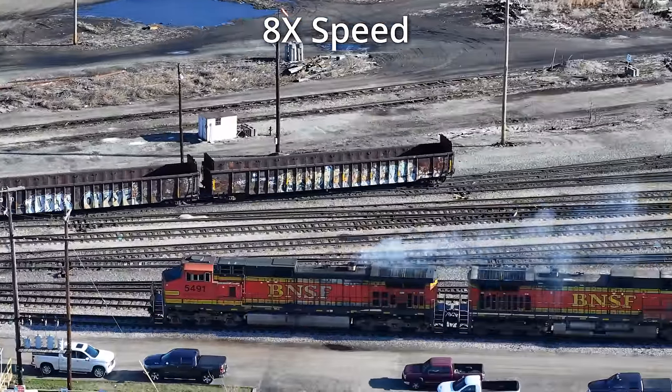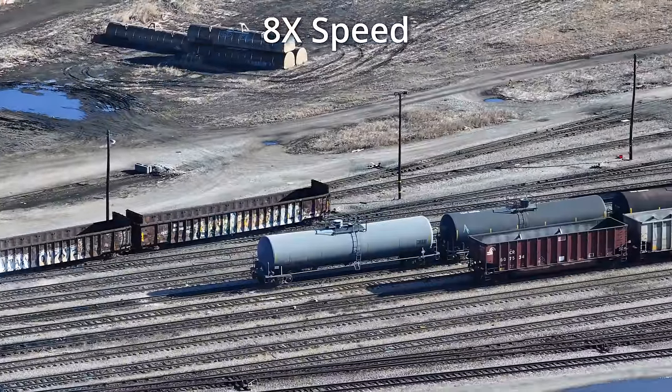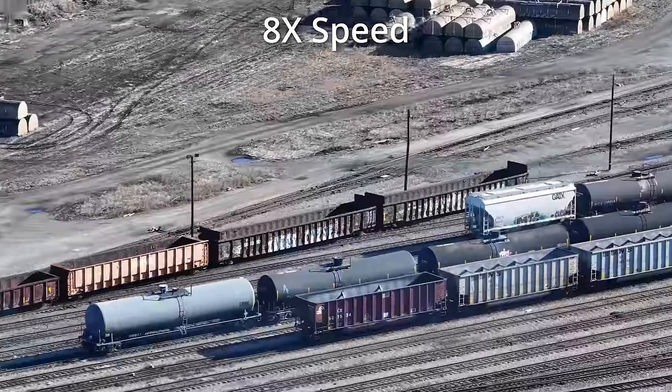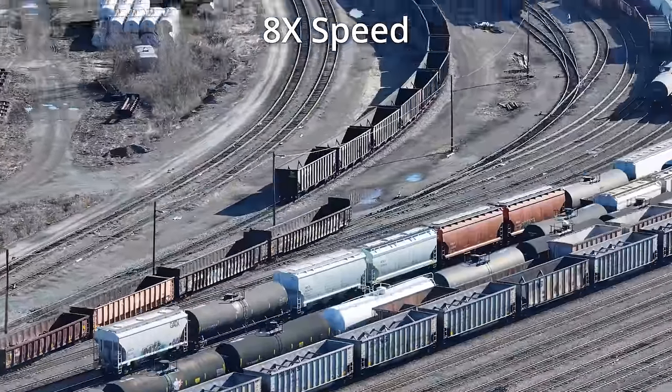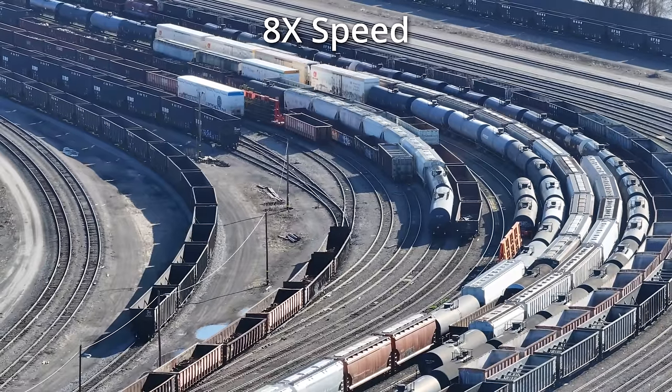Real quick, note those BNSF locomotives. They were running when I arrived here, and they were running when I left about 7 hours later. Can anyone explain why they just let these locomotives run like that? It was in the mid-40s this day, so it wasn't even that cold out.